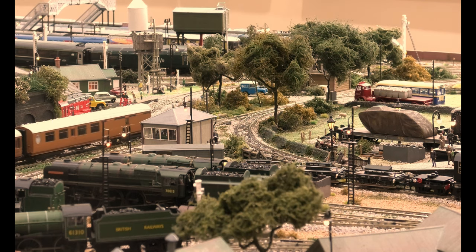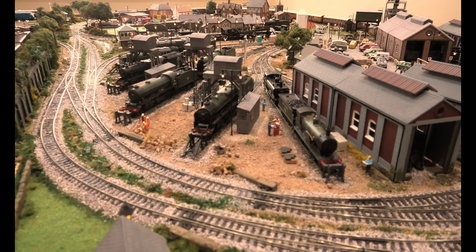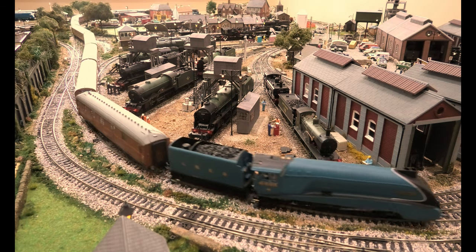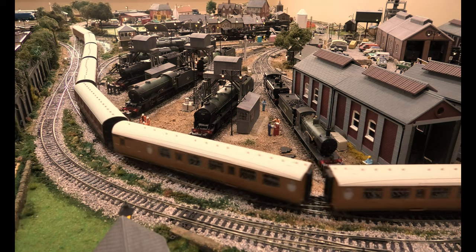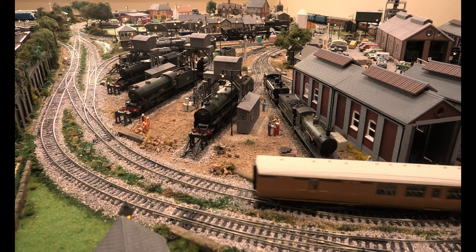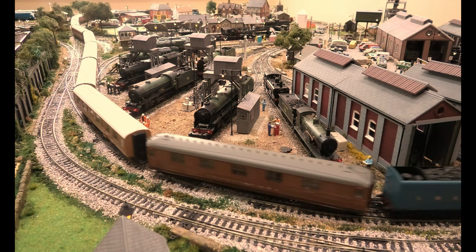A bit of a slope there, so you can hear with the inertia of the carriages it did struggle a little bit. And here comes Mallard. And from my old review you will no doubt see how much the track has changed. Here we are at pace. Express Mallard.